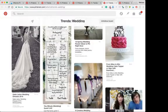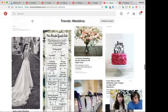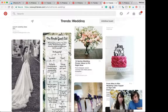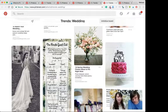So a lot of these pins could very well go into your DIY boards and then into your wedding board, or go into your food board and then over here, and there's a lot of examples of this in here. Yeah, that's a really great idea. So it's for those wedding planners, those venues, those cake designers. There's so much to work with.